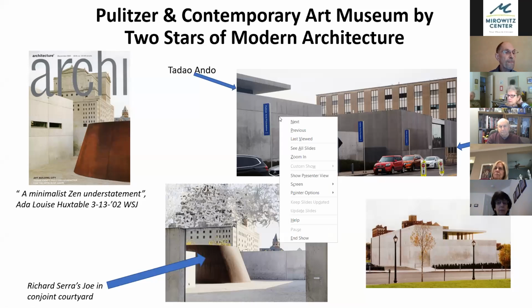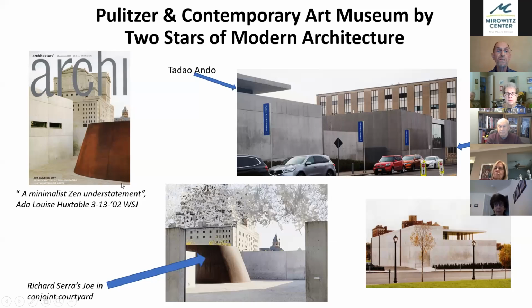Ando is notable for having won the Pritzker Prize in 1995. This is a typical Ando building. It is a perfect concrete building. It's poured concrete. No flaws were allowed. There is almost nothing open to the outdoors. There's no windows to speak of. It's just a magnificent space.